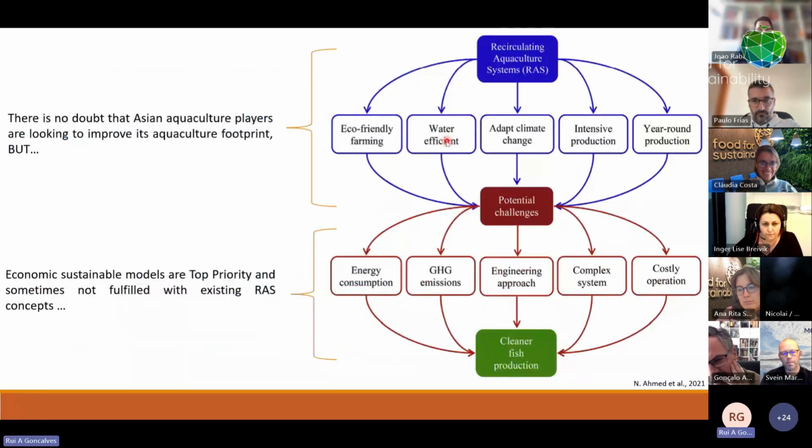So basically, what we see here is that RAS is being seen as a solution to address the challenges that we face. The big problem is still the energy and the cost of these systems.